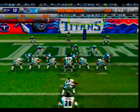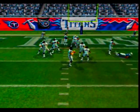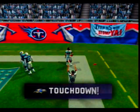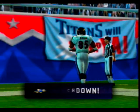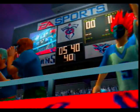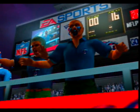Peterson, the deep man. Dropping back. To the end zone. Makes the grab. Touchdown, Ravens. They put up 6 points by beating the coverage. Cover 2 does have some holes, especially in the seam.